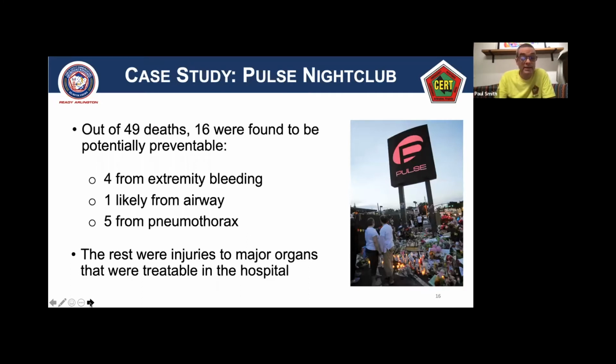This is a case study illustrating these 4 preventable causes of death. What happened in this case study, Dr. Smith and 2 other doctors looked at the autopsy reports from the Pulse nightclub shooting in Orlando in 2016. And what they did is each of the doctors independently determined which deaths they thought could have been prevented if the patients had received first aid within 10 minutes and hospital care within 1 hour.